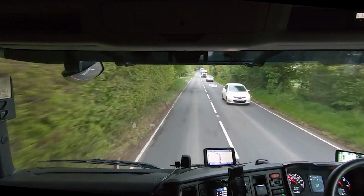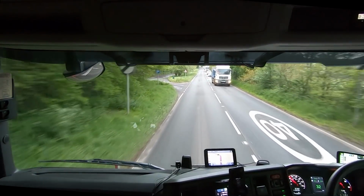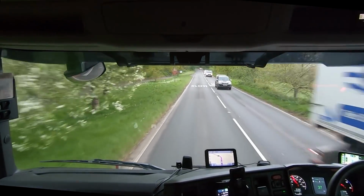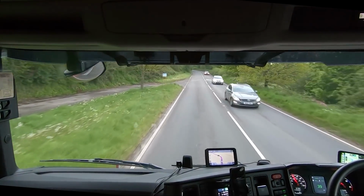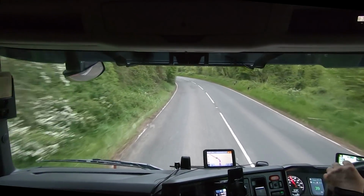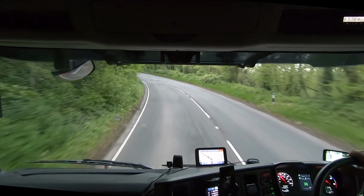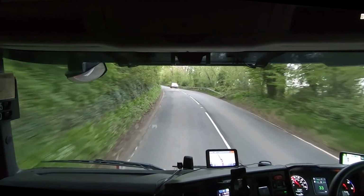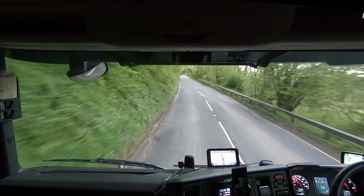It's a bit tight. So yeah, fantastic to be back behind the wheel again. Still in the Scania, which is nice. I've only got 6 cars today, but the weather's not looking great either. And then we're going to get wet at some point.